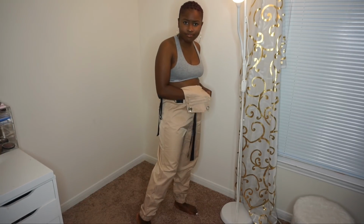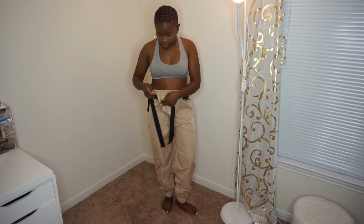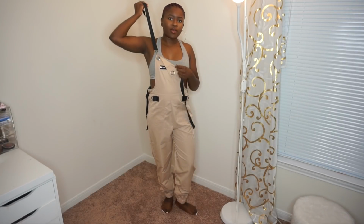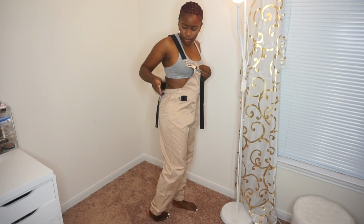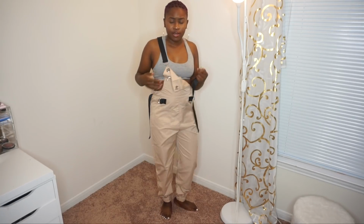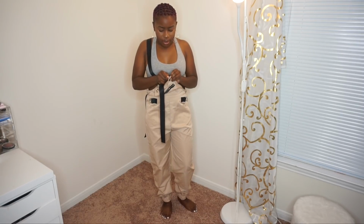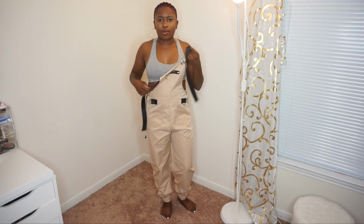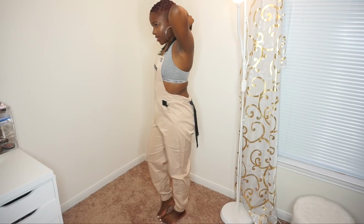So listen, I'm so confused. So I think I'm supposed to somehow attach it. I don't really know. I think it goes like this some way, and maybe I'm supposed to loop it through here, through one of these. I didn't do that prior because I didn't think it was going to be this complicated. So I probably will not be wearing this one. I see where they were going with it, but this needs to be attached. Or I guess you could just wear it like this.